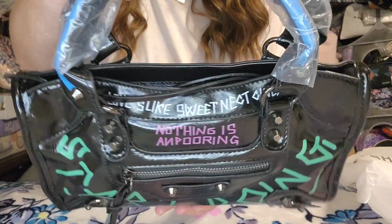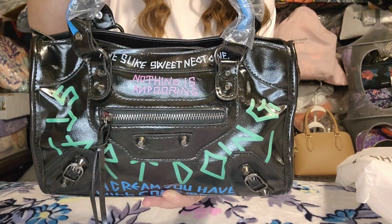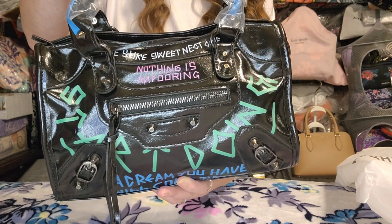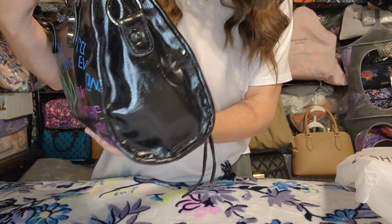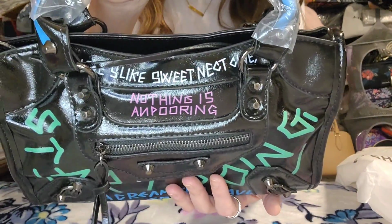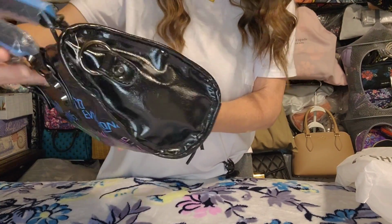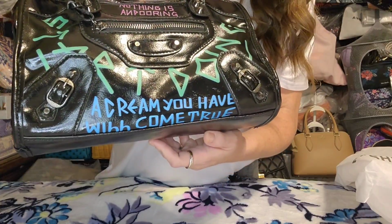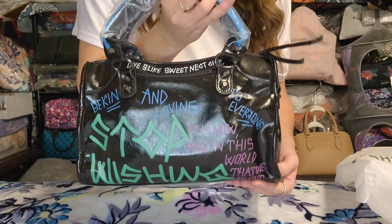And then this one says stuff all over it, but it's kind of written weird. So, like on the front, it says, loves like sweet, and then something I'm not sure of, but it's right up here. I don't know. And then this one says, nothing is something. I don't know. And then this big green one, I'm not even going to try for that one. And then this one down here, I think it's supposed to say, a dream you have will come true. I really don't know. And then there's the big kind of like graffiti writing all over the back.